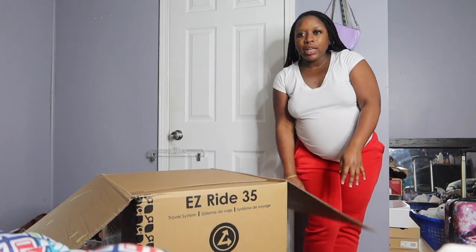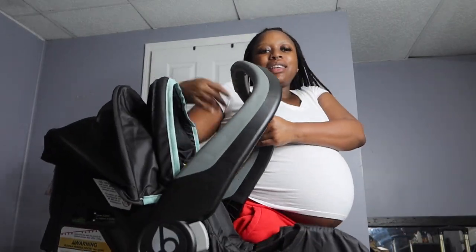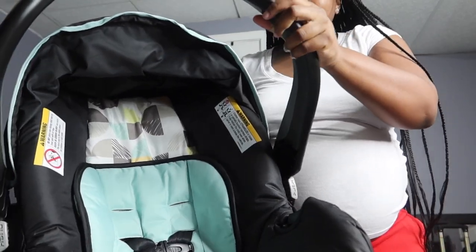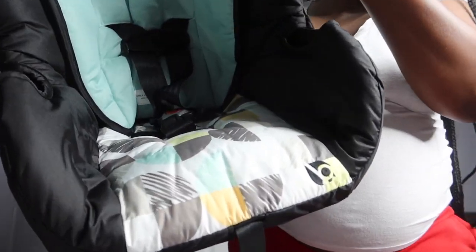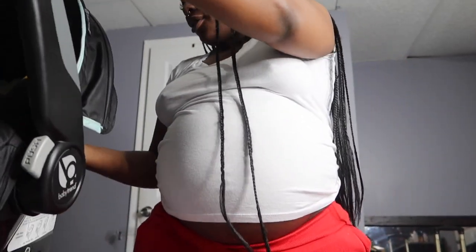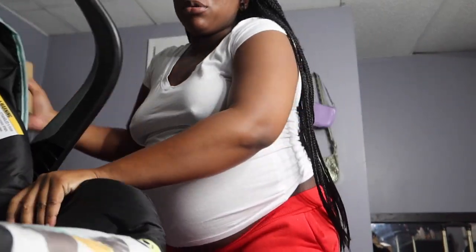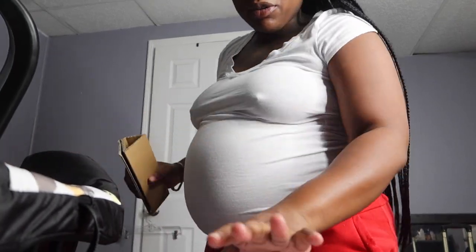So, yeah, let's see. This is what the car seat looks like. It is so cute. It's like a turquoise color, and it got these little things at the bottom. Like, y'all, this is really going to be my life. Like, oh my god, I'm walking with a car seat. Yeah, and what about it? Period. Now, this is so freaking cute. I had to take it out the box sideways because when I was trying to do it regular, it just wasn't working for me.